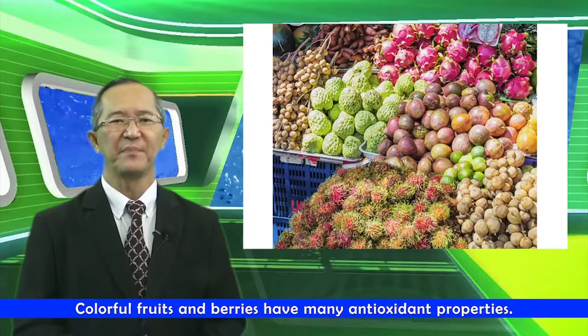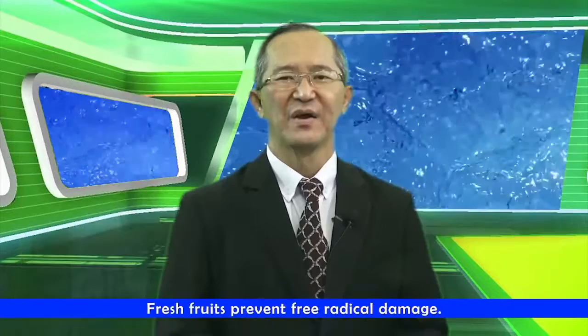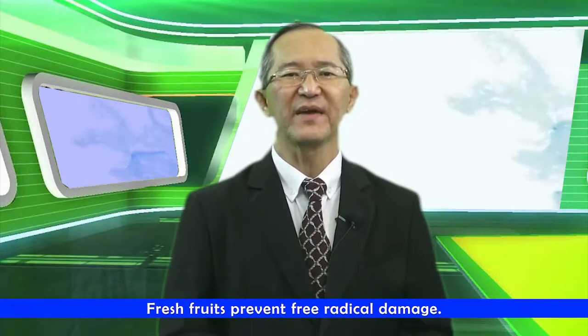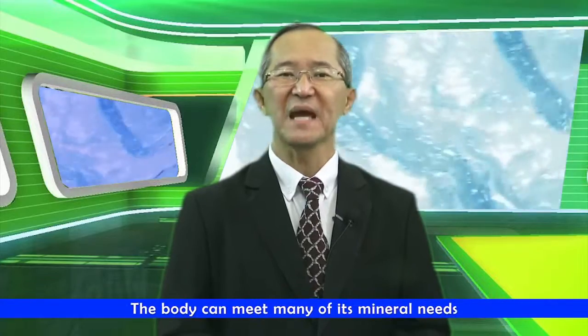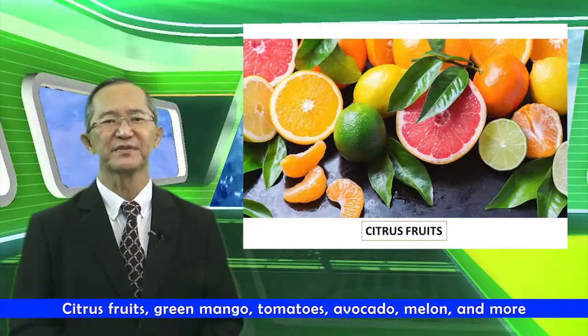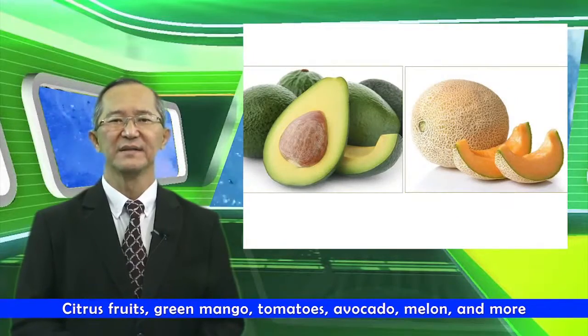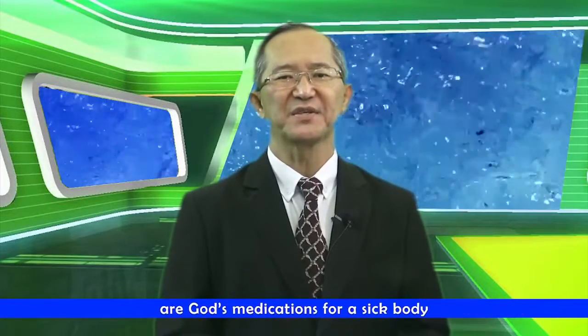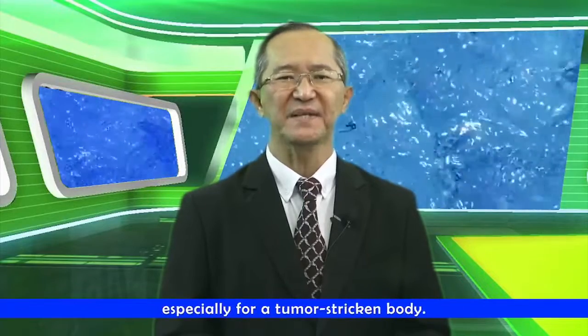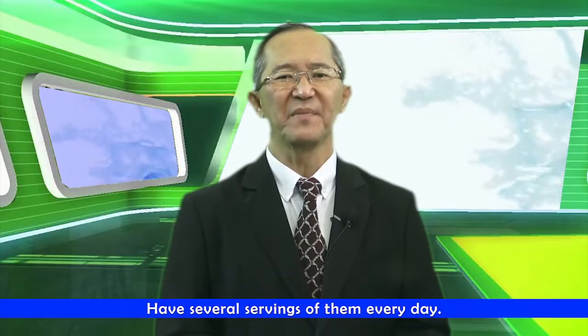Fifth, fruits. Colorful fruits and berries have many antioxidant properties. They make the body alkaline. Fresh fruits prevent free radical damage. The body can meet many of its mineral needs, such as potassium and calcium, via fruit. Citrus fruits, green mango, tomatoes, avocado, melon, and more are God's medications for a sick body, especially for a tumor-stricken body. Have several servings of them every day.